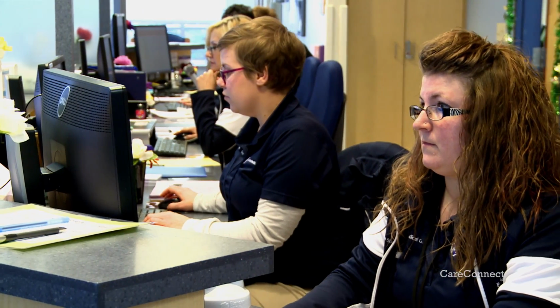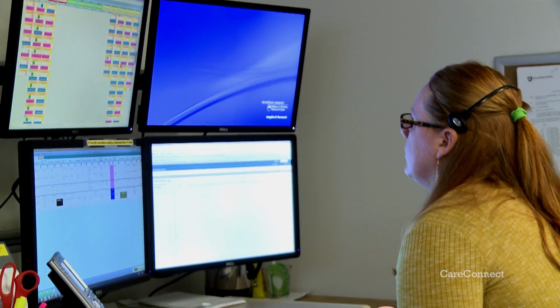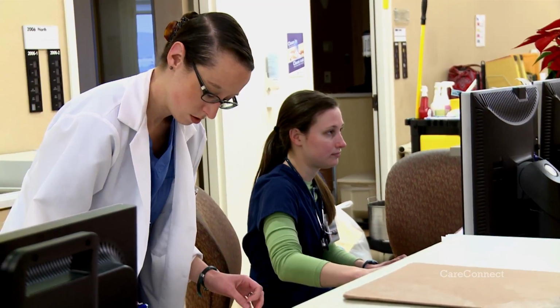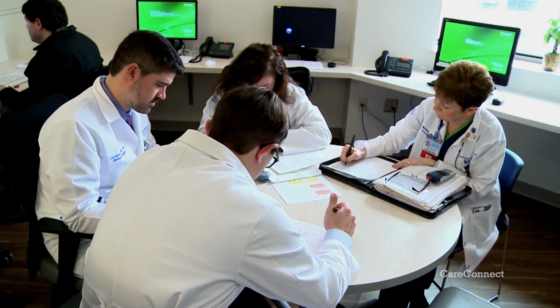Right now, the registration and scheduling teams have to go back and forth between multiple systems. When it's integrated, it'll be much more efficient and effective. The ability to schedule, check bills, things of that nature will be much faster for our customers.